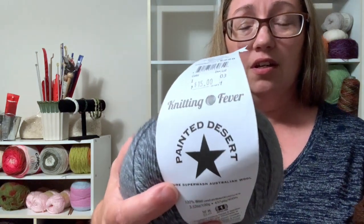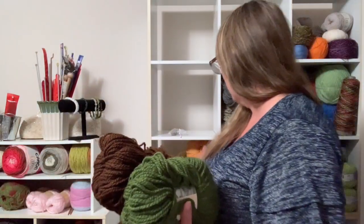This ball is just sitting here randomly. It looks like a sock weight. Not sure. Painted Desert. Does that sound familiar to anybody? I'm not sure where that one came from.